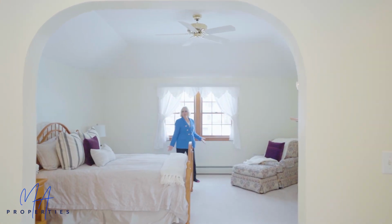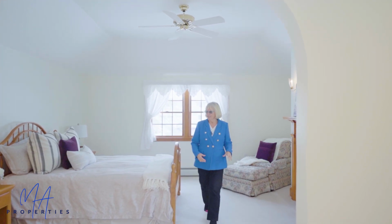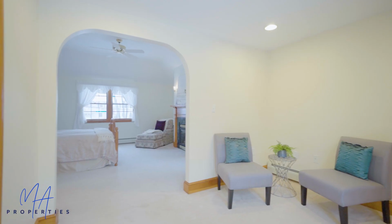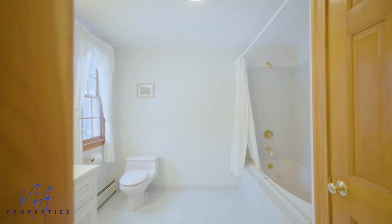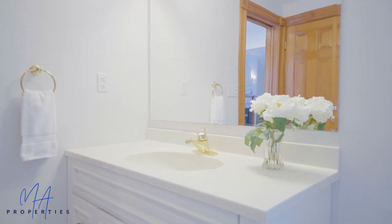So check out this primary bedroom with a gas fireplace, granite surround, carpets that are so clean. And then we've got an amazing sitting area, huge closet, and the bathroom. It's really large with a white painted vanity, a toilet, and a huge tub and shower with tile surround.